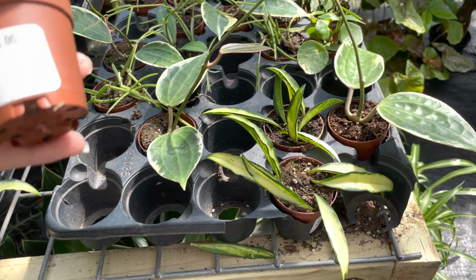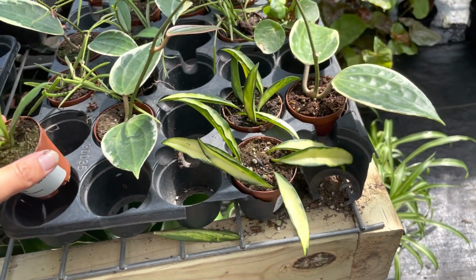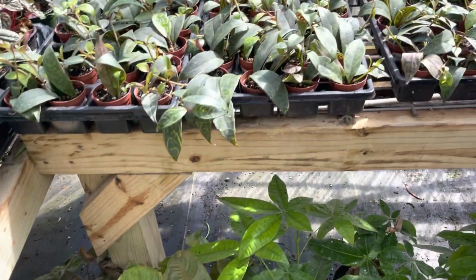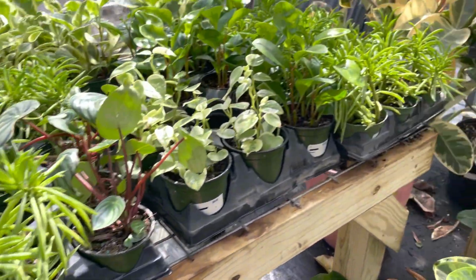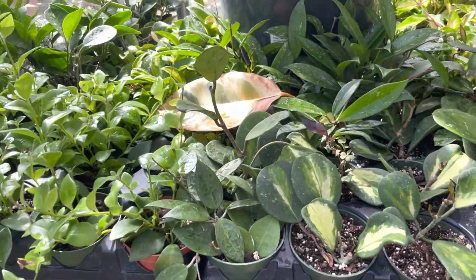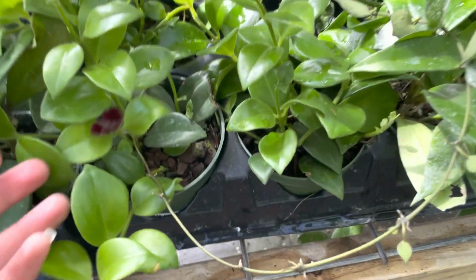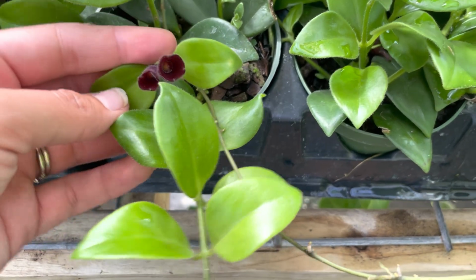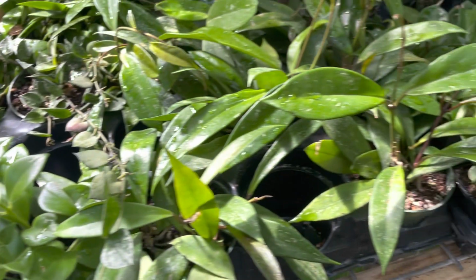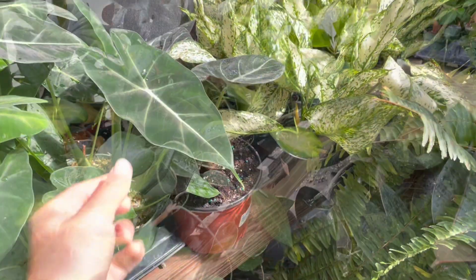They also had some cute tiny Hoyas. This one just said assorted wax plant, but I think it was a crassipediolata, which I'd never seen in these little tiny Hoya pots before. And then some lipstick plants and peperomias. And looking at some Hoyas here, it doesn't look like it's anything that I haven't seen here before. Though this little flower was cute. I don't know what kind of plant this is, but I don't think it's a Hoya. I just really liked the flowers, so I hope you did too. But like I said, mostly common Hoyas.